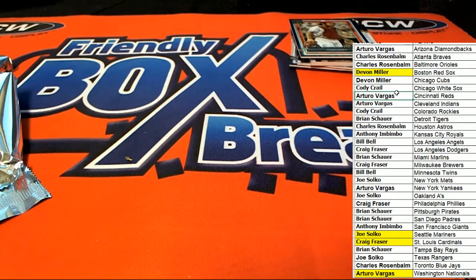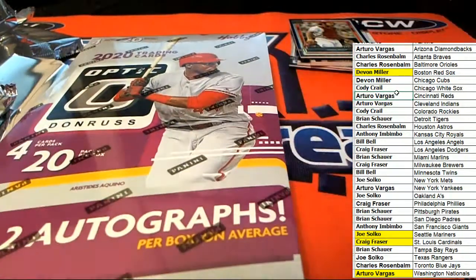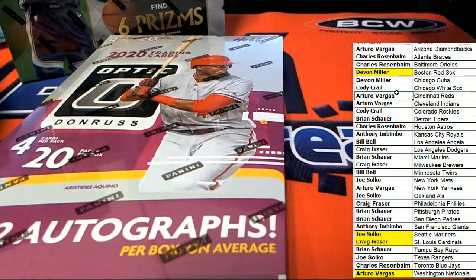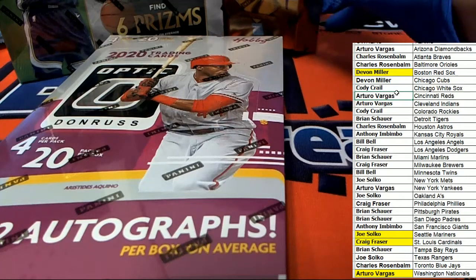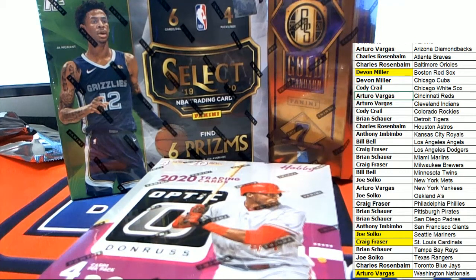Next up, we have some optic. We have more museum. I'm gonna link up more museum, but I think the next break could be select hybrid, optic baseball, or maybe gold standard football. We get some updates here, but these boxes are pretty hot. And I'll get you some links coming your way. And we'll see what's happening next.